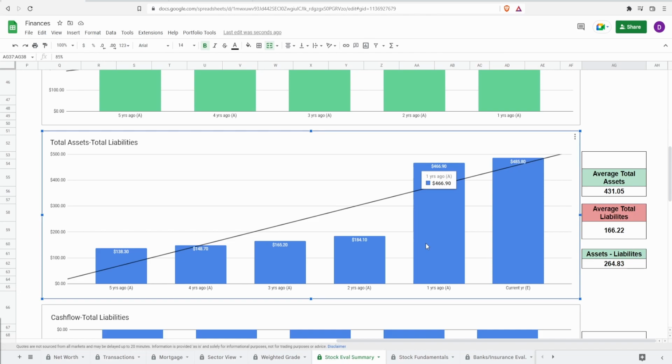So this is good, but it's not consistent enough for me, and I understand that this jump, I guess you could say, is a good thing. It's not consistent, and consistency is what I like to see when it comes to pretty much any metric, right?